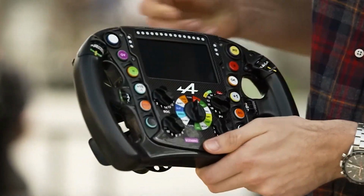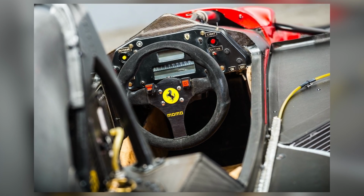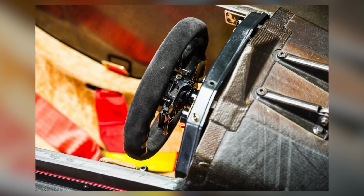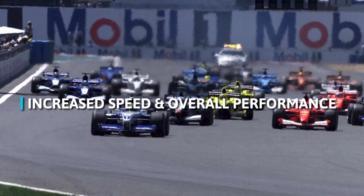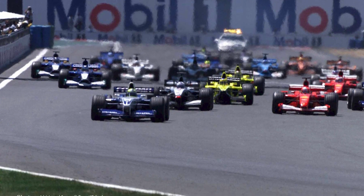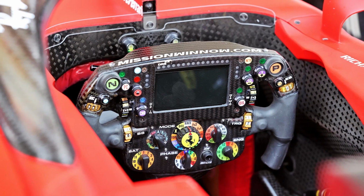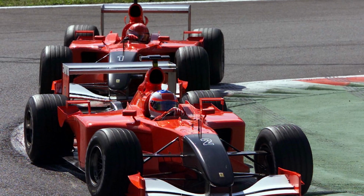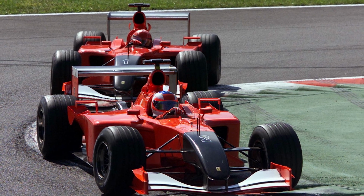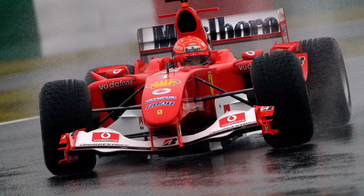This technology quickly spread to other teams, with Ferrari, McLaren, and Benetton among the first to adopt it. The use of semi-automatic gearboxes in Formula 1 helped to increase the speed and overall performance of the cars, and the teams that were able to effectively utilize the technology often had an advantage on the track. The most successful team to use semi-automatic gearboxes was Ferrari, who won multiple Constructors' and Drivers' Championships during the 2000s, with Michael Schumacher at the wheel.